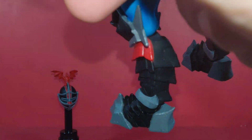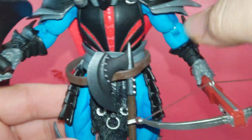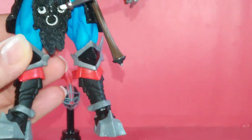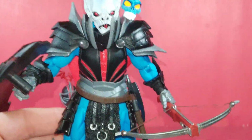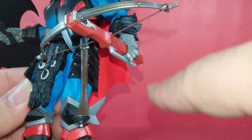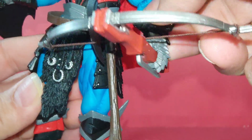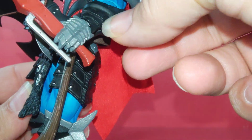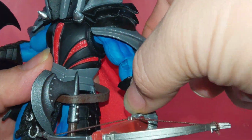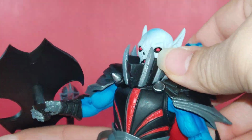Just slide it in a little bit, and then you pull back there, and you see he has the crossbow on as well. So he looks really good with all the accessories. He really does. With the crossbow, there's no way you could do it straight because he has no extra hands where you could actually hold it straight. So it always holds it kind of like this. But that's due to the design, you know.